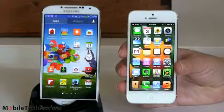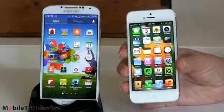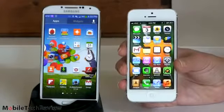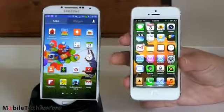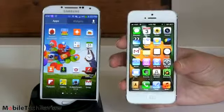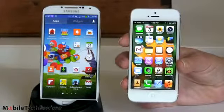Now, it used to be the difference in the number of apps available was a real issue between iOS and Android. Not anymore. Pretty much everything you're going to find on the Apple Store is going to be available on Google Play in terms of applications. Even games have really blossomed lately.